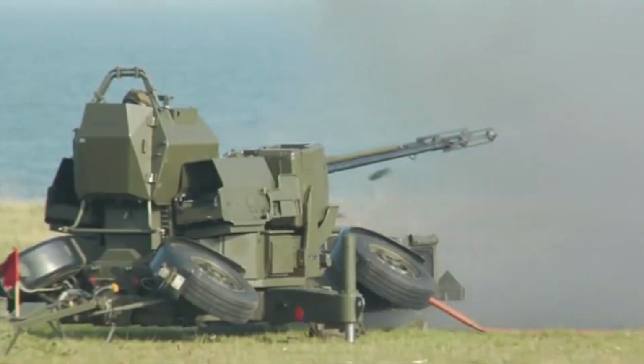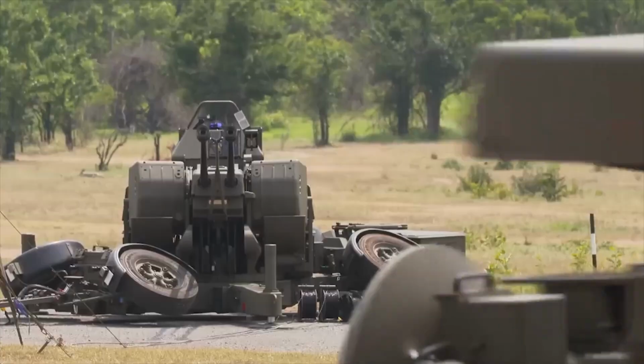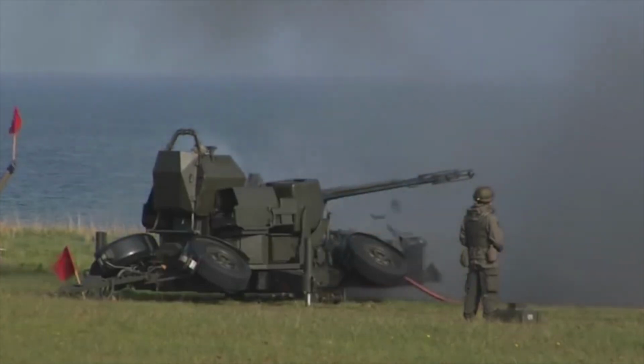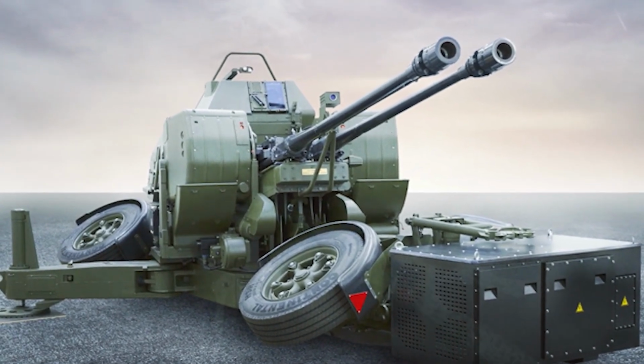Once proof of its usefulness is shown, it might be ready for widespread use. A lot of people are interested in the Skynex because it can protect airfields, military bases, bridges, and nuclear power plants from threats from the air. It marks the start of a new age in short-range air defense.